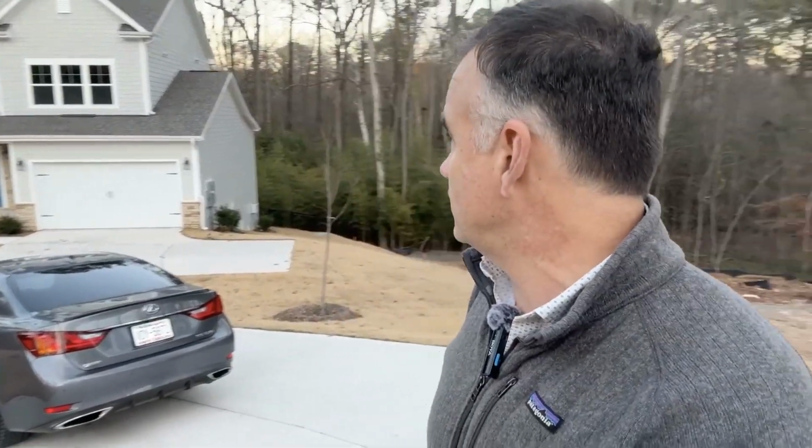Next up on our list is this new build, new construction in the west part of Cary Parkway. Now, Cary Parkway is right there. So it's an interesting choice for where to put your new build, but Cary is hot as snot. So it's like they found a lot and they built this house. It's a beautiful house. We're going to check it out.